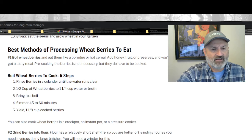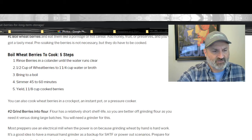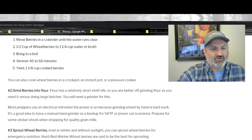Number 2, you can grind berries into flour. This takes a lot more work if you're doing it by hand than I would have imagined. Flour has a relatively short shelf life, so you're better off grinding flour as you need it versus doing large batches, and you'll need a grinder for this. Most preppers use an electrical mill when the power is on because grinding wheat by hand is hard work. It's a good idea to have a manual hand grinder as backup for SHTF or power out scenarios. Prepare for some sticker shock though when you're shopping for quality grain mills, electric or hand grain mills. The good ones are super expensive.